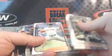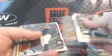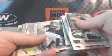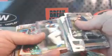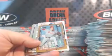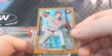Anybody have a request for the next box number? Correa Chrome, Severino Chrome. Oh, we got a gold mini. First, we got a Christian Walker mini. And for the Phillies, Ben Lively, gold. Gold mini, Ben Lively for the Phillies. 26 of 50.